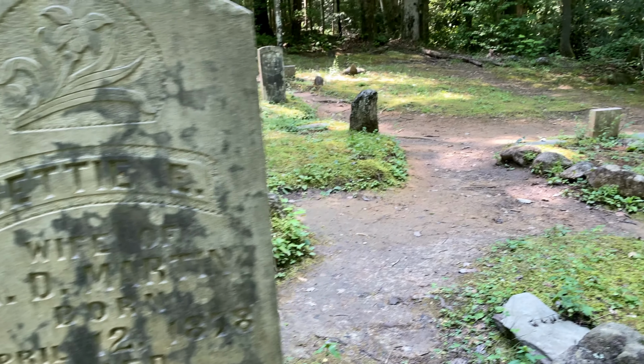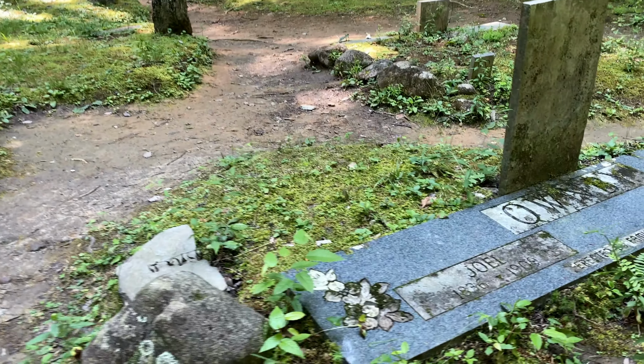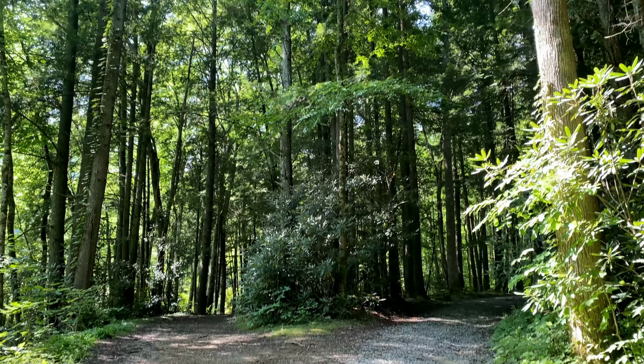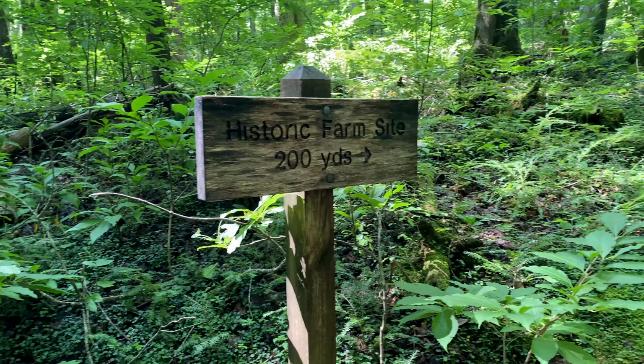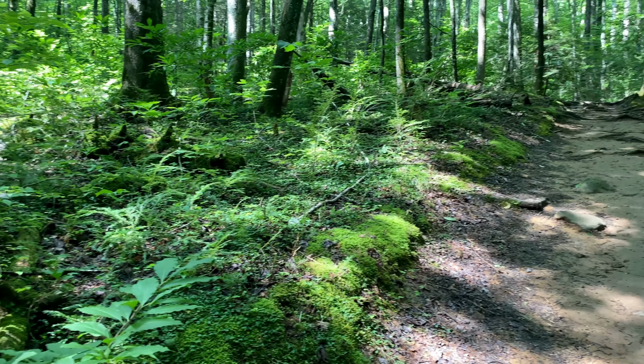The OMB Cemetery dates back to the early part of the 20th century. Along the trail, take a short detour to reach the John Messer farm site.